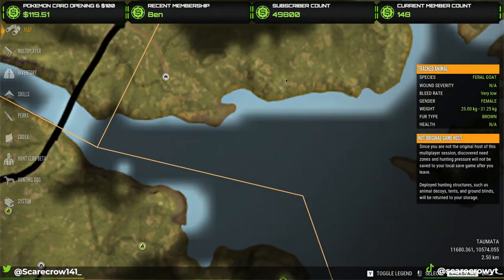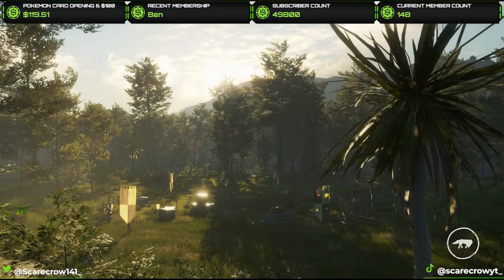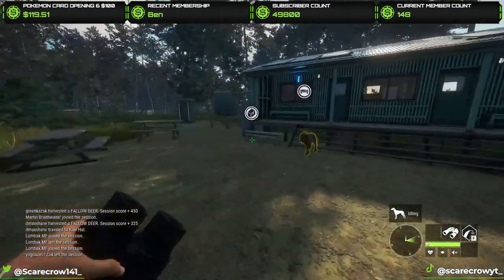We could check along this coast for fallow because it doesn't actually look like anybody's checked that. Yeah, they look pretty decent, Deer Hunter. It's definitely a different graphic style than Call of the Wild. Personally, I like Call of the Wild's graphic style better, but Ultimate Hunting's looks really good too.